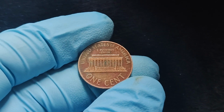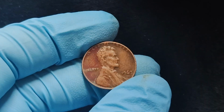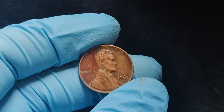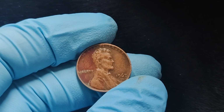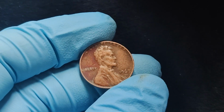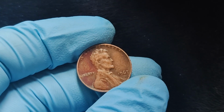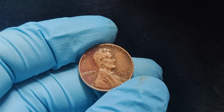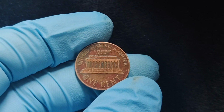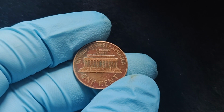So, what's the big deal with the 1967 no mint mark Lincoln penny? Well, for starters, it's rare. Like, really rare. You see, in 1967, the US Mint didn't produce any pennies with a mint mark at all, meaning no D for Denver, no S for San Francisco, and definitely no mint mark for Philadelphia. That's where this bad boy comes in, the 1967 no mint mark penny.